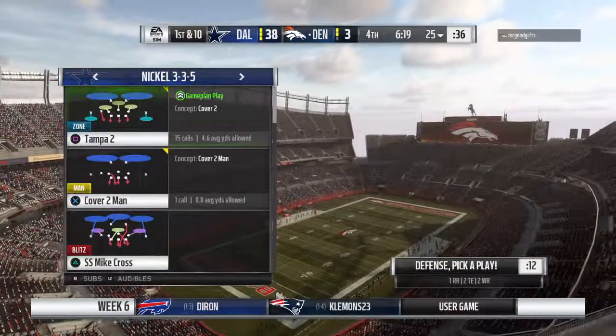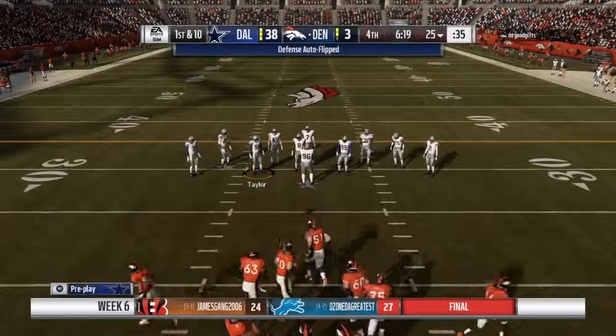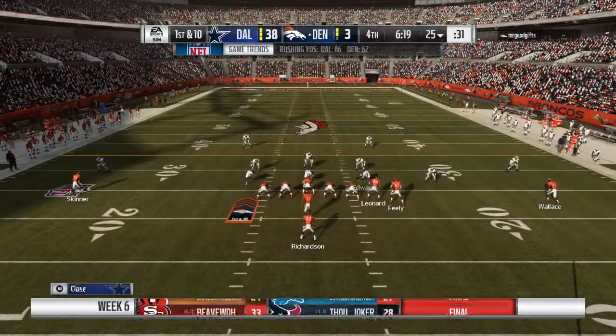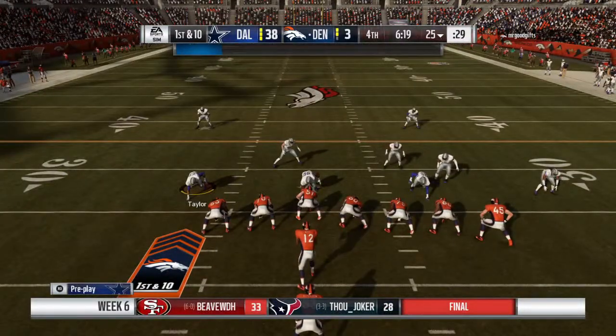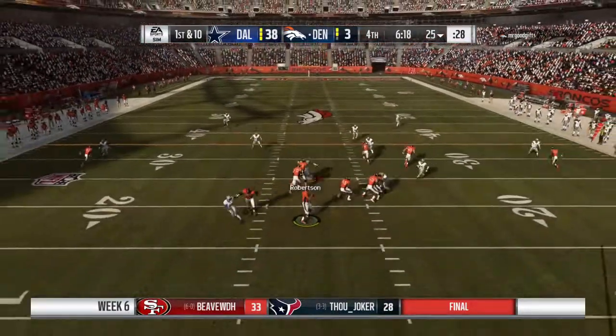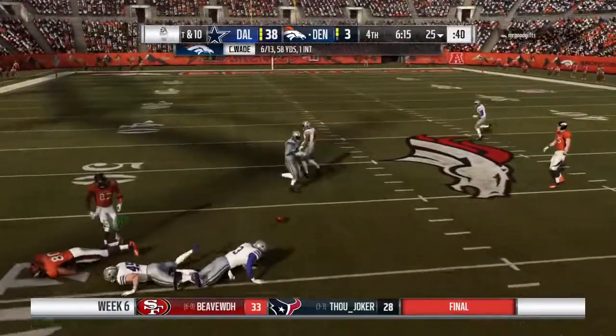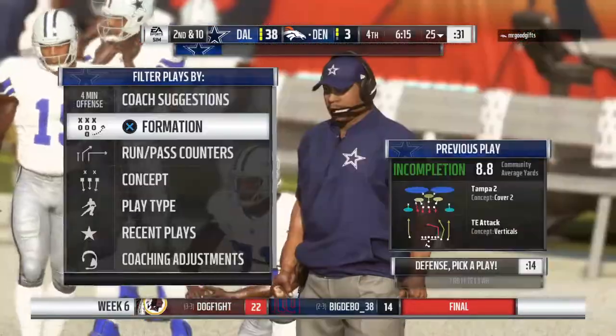And with this deficit, you can't have too many more drives like the last drive where you had to punt it away. You know what I would tell my offense right here? The punter doesn't exist, guys. He doesn't even exist. He's not a team anymore. I just cut him, all right? So you've got to go out and create some offense for us here and give us some points. We're trying to win a game.